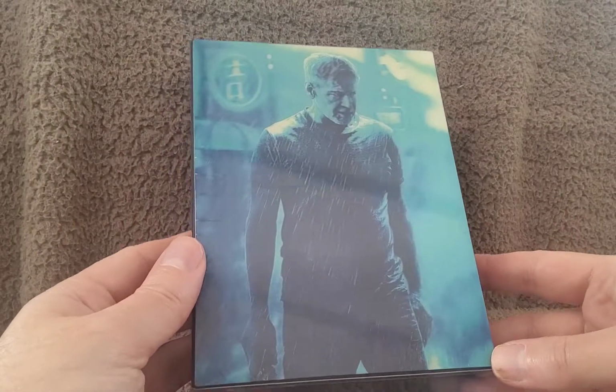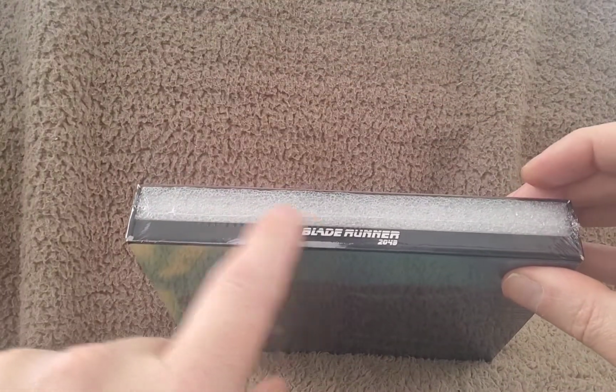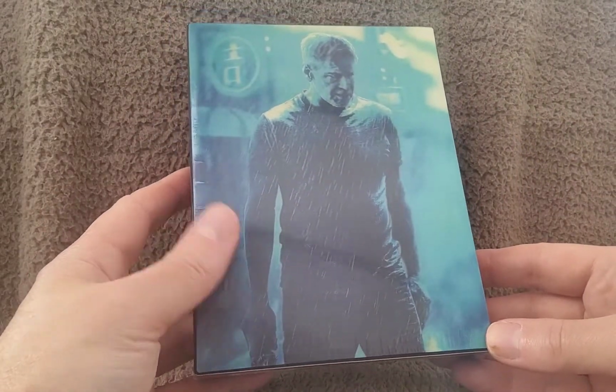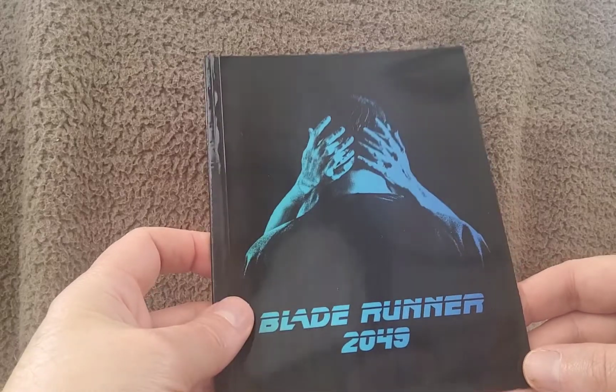So yeah, I think this was a release that didn't come with a steelbook. Obviously you can see the foam inlay, and then you could put your own steelbook in here for this release. And the final thing we're going to look at this week is this little booklet, and as I say, this was a booklet that came with the HMV edition.